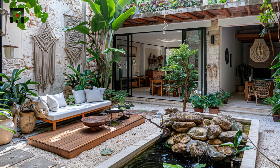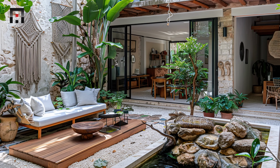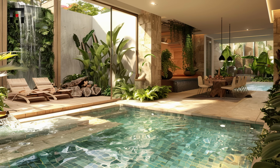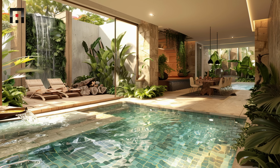By incorporating these elements into your design, you can create a small modern tropical courtyard garden that not only enhances the aesthetic appeal of your living space but also provides a peaceful retreat where you can unwind and recharge amidst nature's beauty.